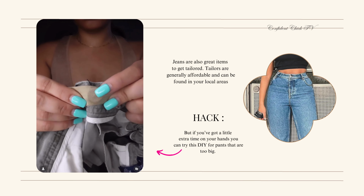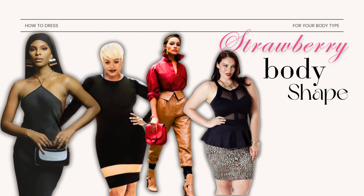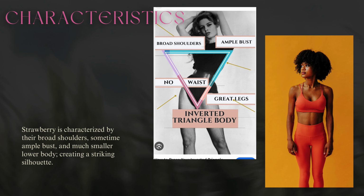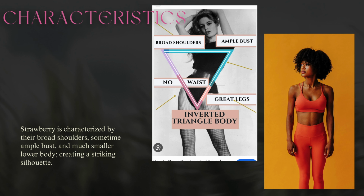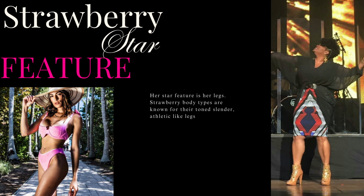Next body type, strawberry, also known as inverted triangle. This is someone whose width or proportion is broader in the shoulder and bust area. They have a much more narrow hip and waist in comparison to their upper body. Strawberry is characterized by their broad shoulders, sometimes ample bust, and much smaller lower body, creating a striking and powerful silhouette. Her star feature is attributed to her legs.